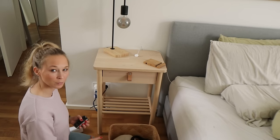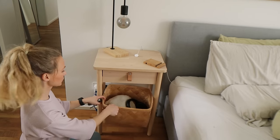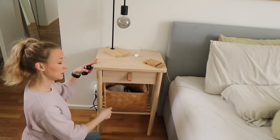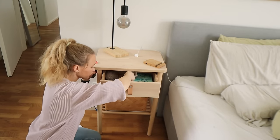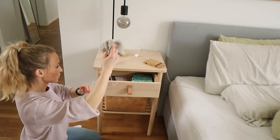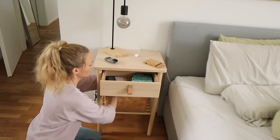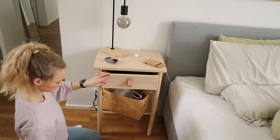I'm keeping everything, but most of the things in this basket just don't belong here, so I'm going to relocate these things. Yeah, and I'm keeping everything in here. But I'm going to put this down here and this up here.